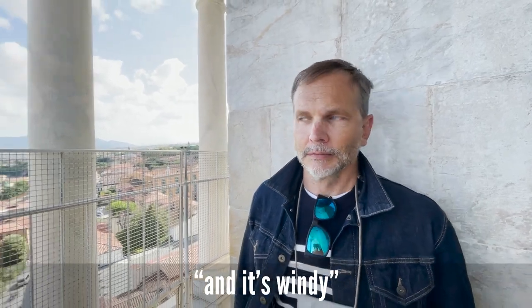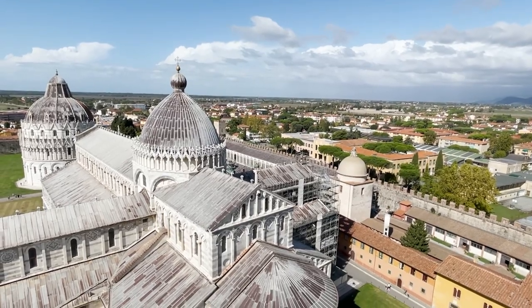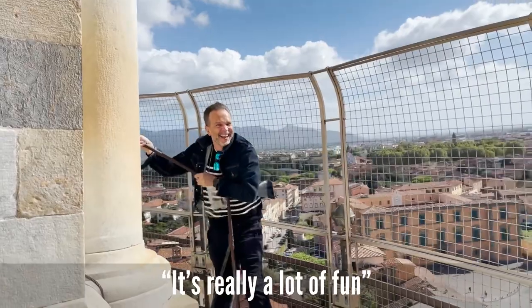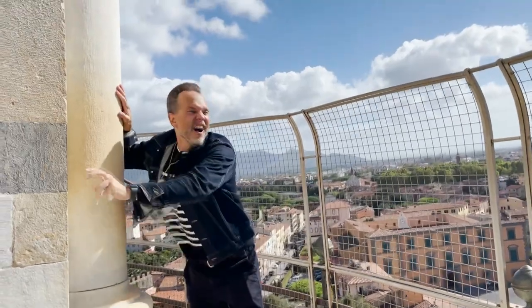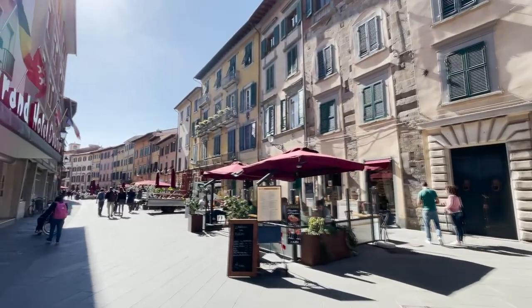So this is my first time in 24 years of living in Italy that I got up to the Leaning Tower of Pisa, and it's a big one. It gives you quite an impression of something about to fall over when you get to the top. It's really fun. Hence my slight terror and vertigo as the wind pushed me around. The view was incredible and so worth it. I have no regrets coming up here at all.